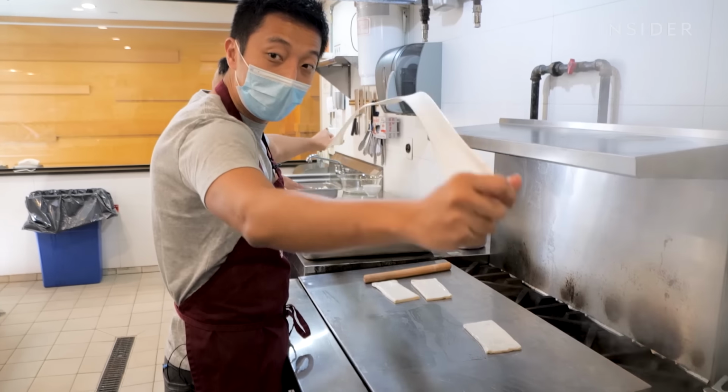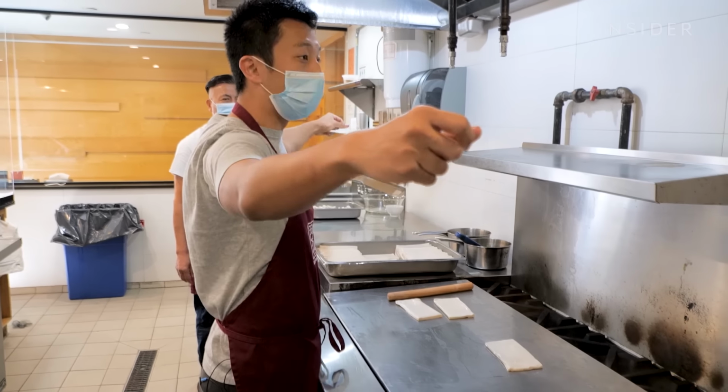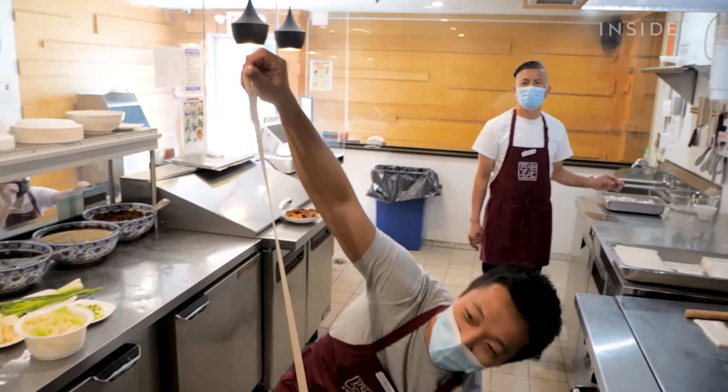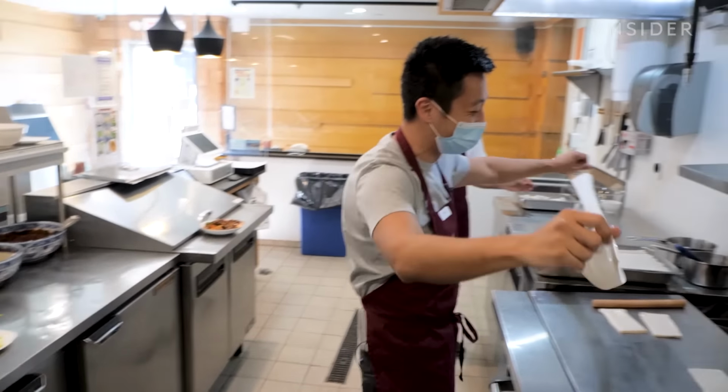How do you know when you've pulled far enough? Ideally 5 feet. Oh, wow. I just go by... I'm 5'3". There you go. As tall as you. That's about okay, right? Yeah, so, for reference.